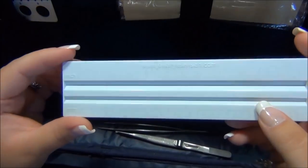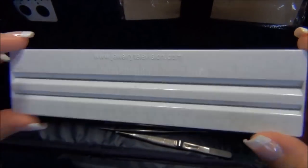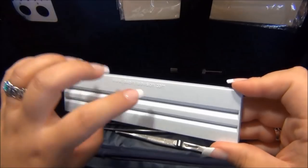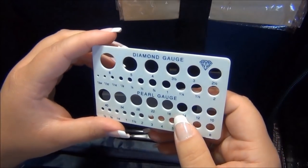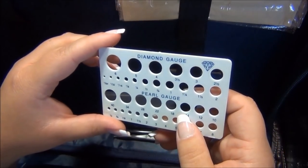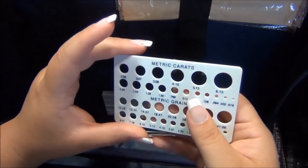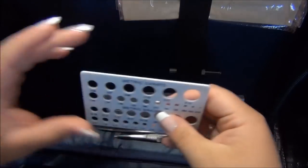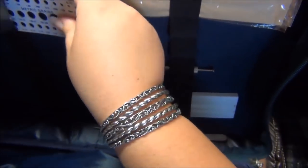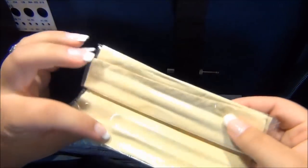Oh, this is to measure your beads. There's inches and millimeters. I don't have this. I've never seen one of these before. It says it's from Jewelry Television. I've watched that show before. There's a lot of cool stuff on there. Diamond gauge. Pearl gauge. Wow. Oh, this is so cool. Hope you guys can see everything. This looks like a jewelry cloth.